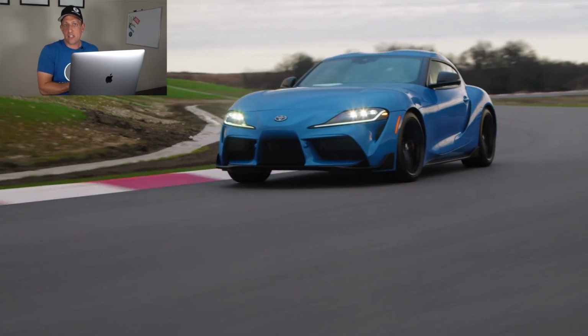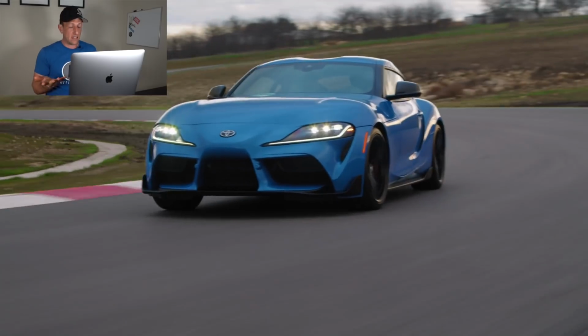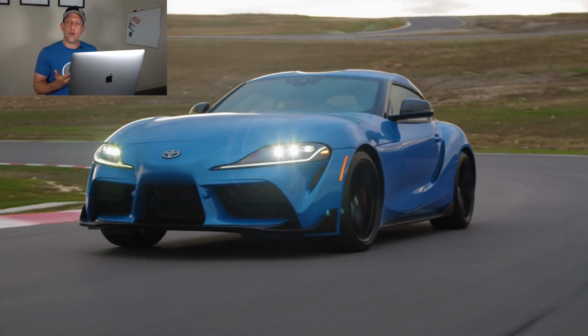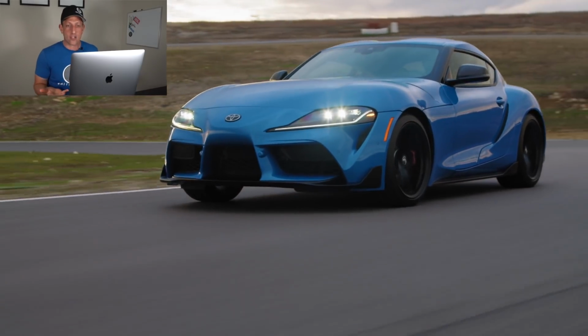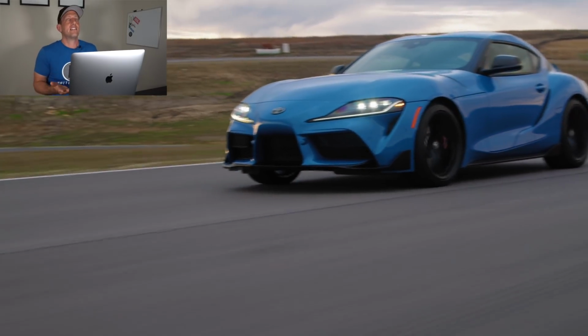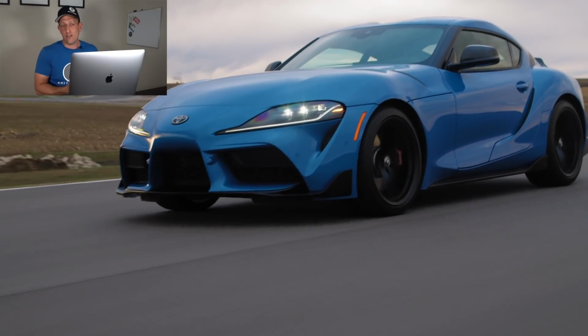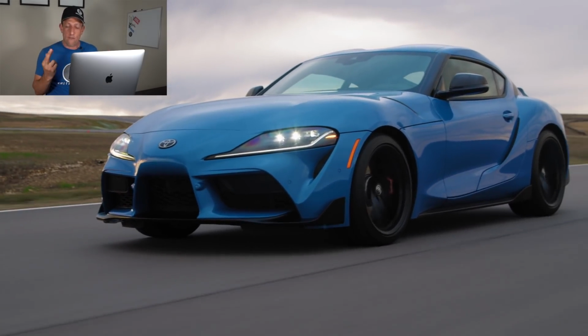Now, on top of this, we have the 2-liter inline-4 turbocharged engine. 255 horsepower, still made it to that ZF 8-speed automatic transmission. I think if they would have done a manual, it would have at least been nice on the 2-liter, but you know, maybe keep our fingers crossed.